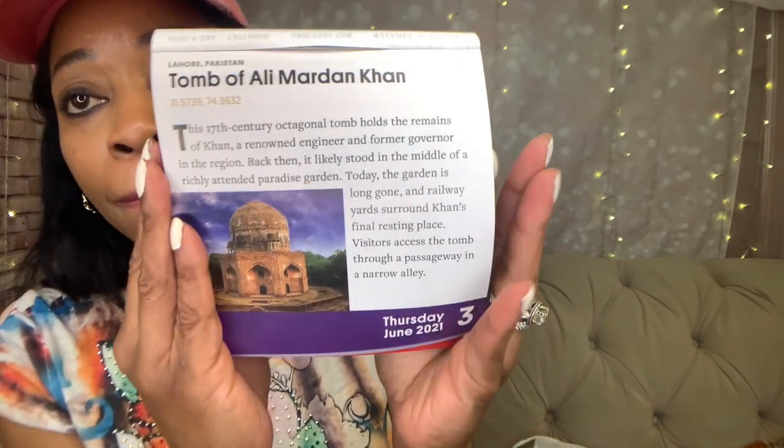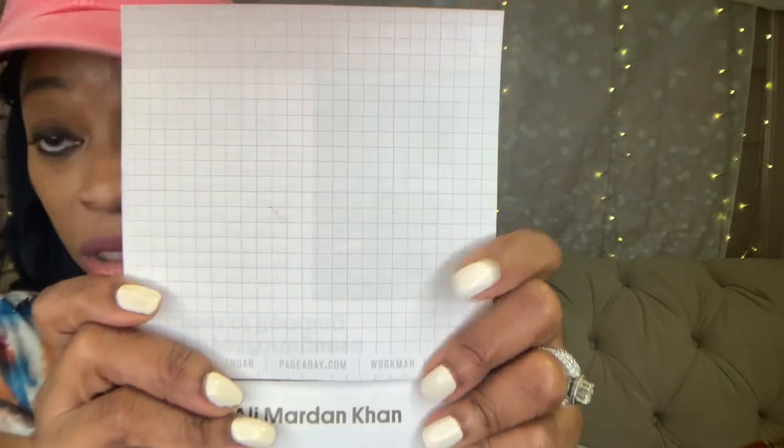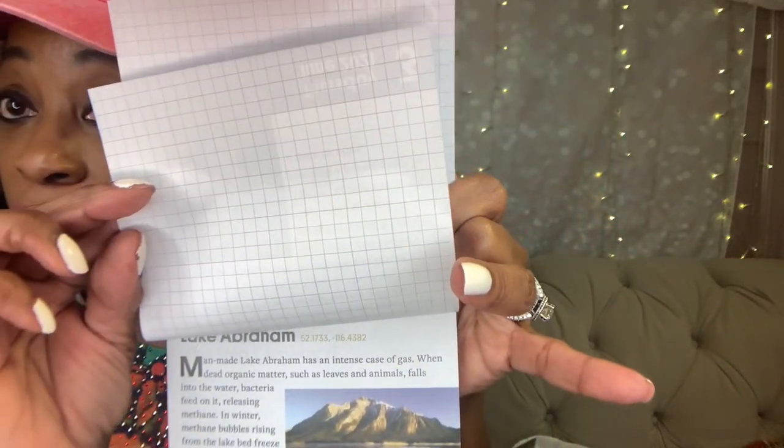It looks like you have the latitude, coordinates. Better watch out how I open this because the pages might fall apart. Look. All right, so I didn't read the back, but on the reverse page is a graph to take notes. So maybe if you just want to write some additional information about this, you can do it here. Well, you would do it on the back of that page. So you could use this for writing prompts, right? Write the little writing prompt. What do you think about this picture? What's going on here? Or, would you like to go here?